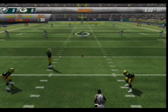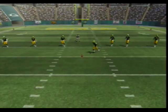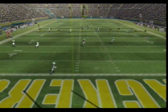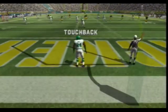Mormon in to kick this one off. And he got all of that one, a great kick. This one is handled by Bailey. The offense is heading out onto the field for their first drive of the game.